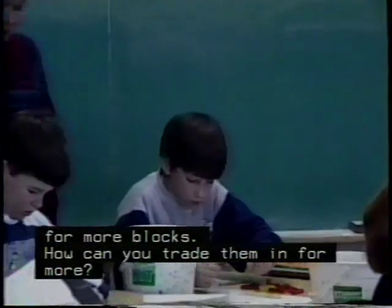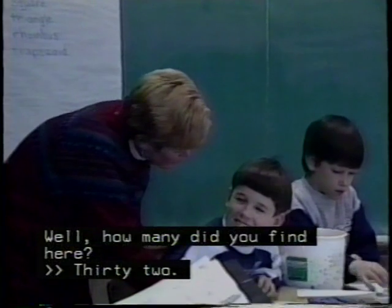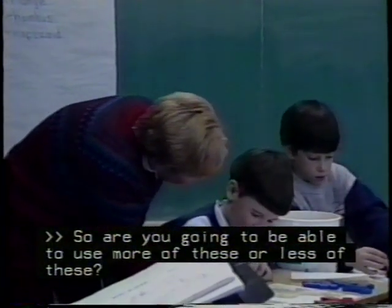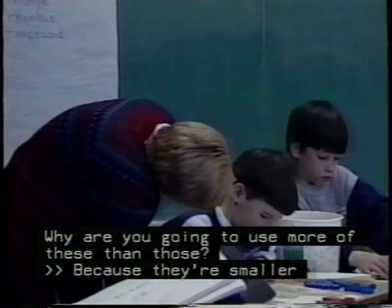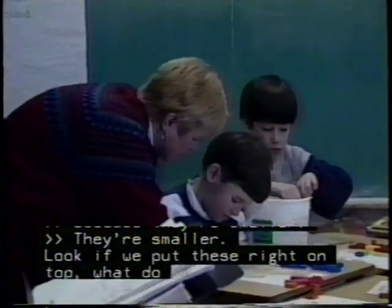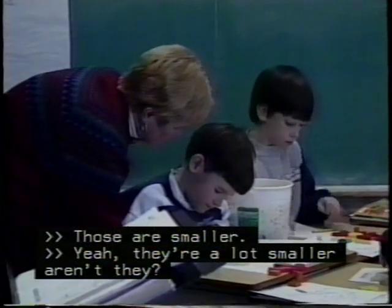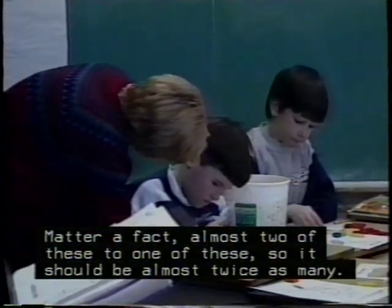Well, how many did you find here? 27. So are you going to be able to use more of these or less of these? Why are you going to use more of these than those? Because they're smaller. Look, if we put these right on top, what do we find? Those are smaller. Yeah, they're a lot smaller, aren't they? Matter of fact, almost 2 of these to 1 of these. So it should be almost twice as many.